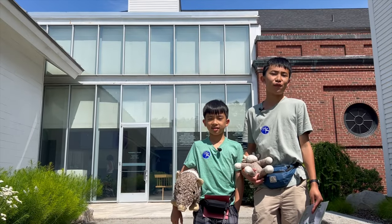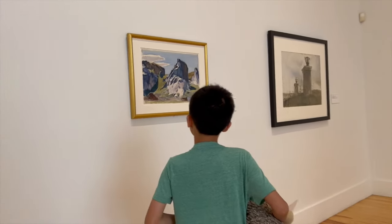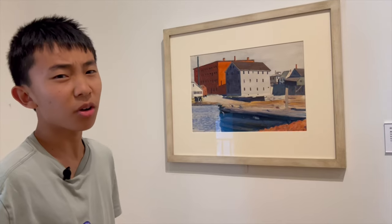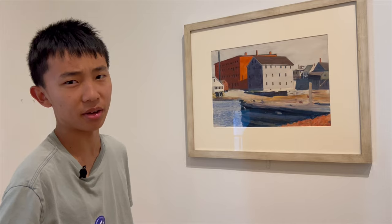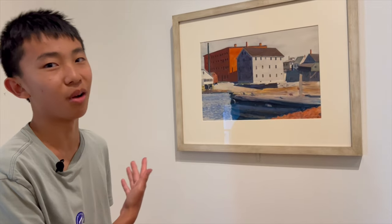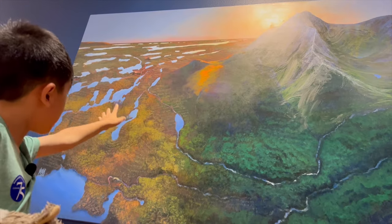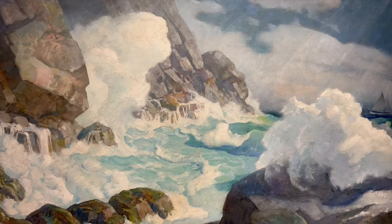Now we're gonna check out Farnsworth Art Museum. Edward Hopper is a famous American painter, and I've heard of him from my art classes back at home. So in 1926, he and his wife came to Rockland for 7 weeks, and he made these paintings on Rockland. Next is in the back, it's a collage. As you can see, there's words and poems everywhere.